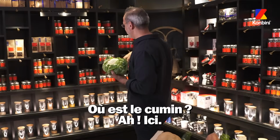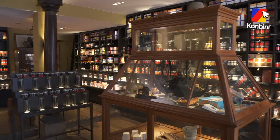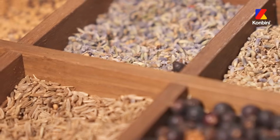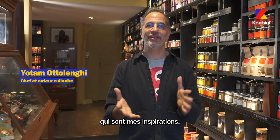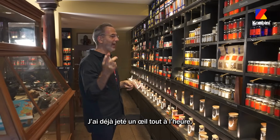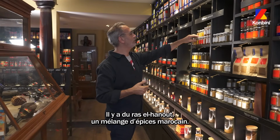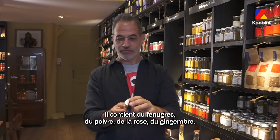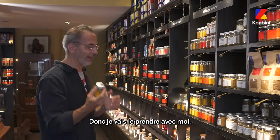Where is your cumin? Oh, here it is. I will take you through these spices, which are my inspiration, and I'm just gonna have a bit of fun. We can talk, we can choose. So I've already had a quick look before. I'm telling you a little secret, but there is a Ras El Hanout, a Moroccan spice mix, which has got fenugreek, it's got pepper, it's got rose, ginger, so it's a little bit sweet, but it's also savory, so I'm gonna grab that and take it with me.